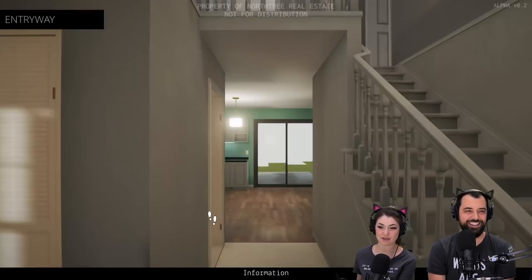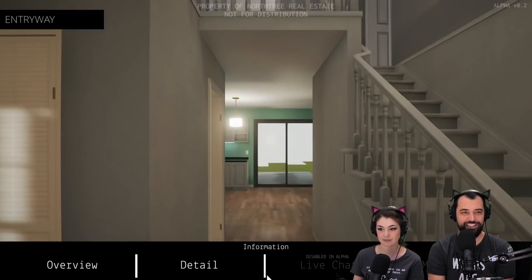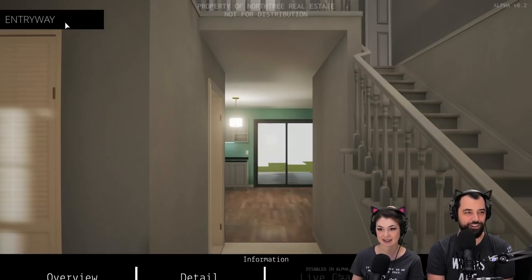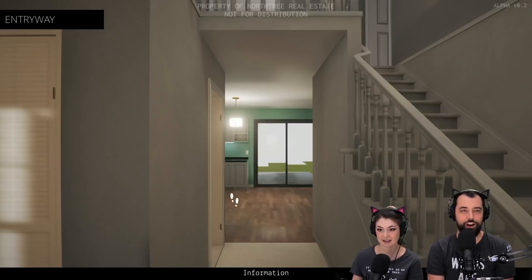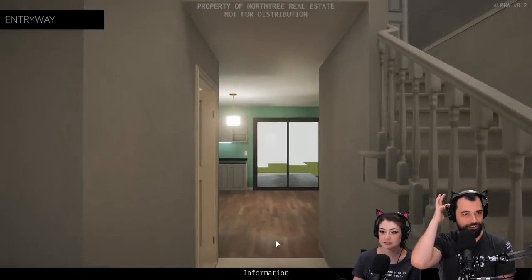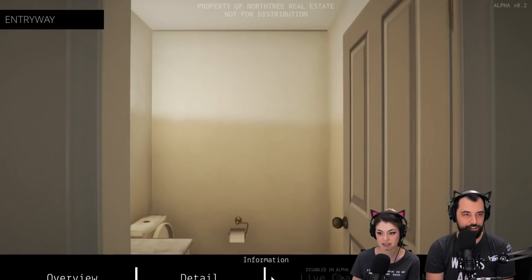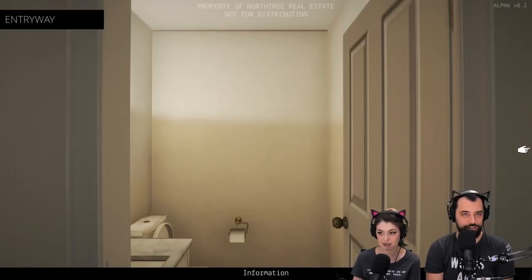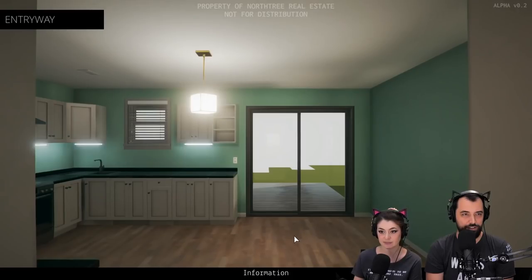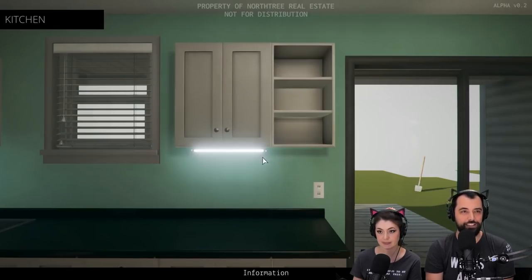Loading scan of 15615 Hollow Something Lane. Okay. Disabled in alpha: live chat, make offer, overview. Let's judge, baby. Okay, entry. I don't like when you first walk in and there's stairs right there. Yeah. Ooh, so 3D photogrammetry. Can I look down? I can't look down. Okay, little bathroom. I like the under cabinet lights. Mm-hmm. Background looks a little suspicious with that. Well, the drones didn't go that far.